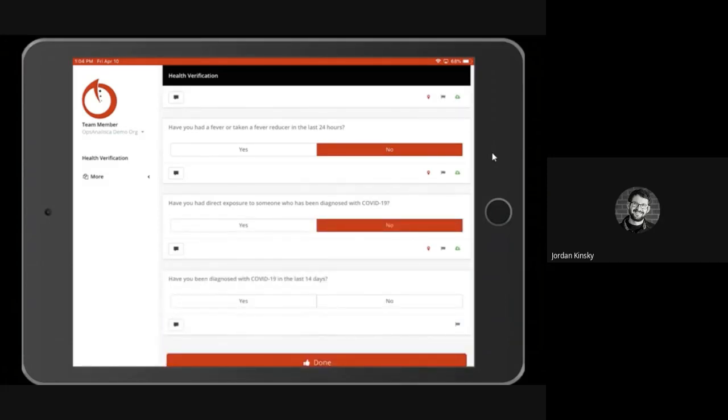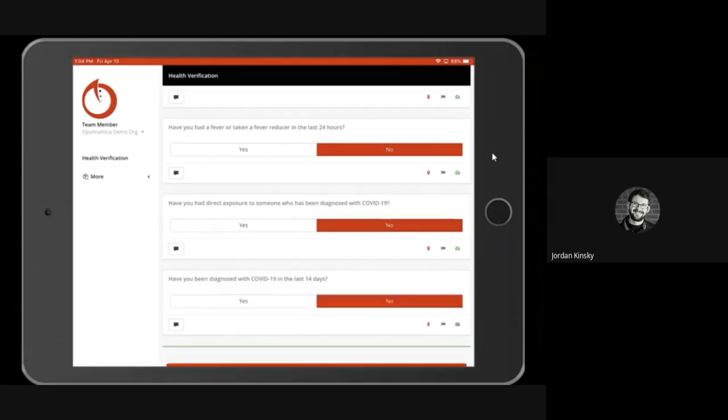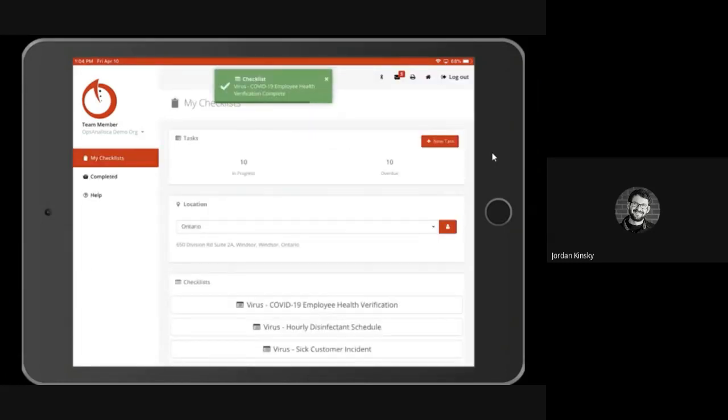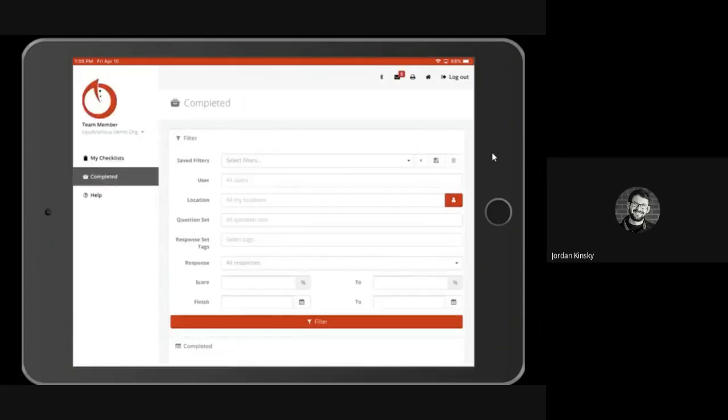Have you been diagnosed with COVID-19 in the last 14 days? Nope. Now it pops up and says, hey, the employee is eligible to work this shift. Please have them go clock in. Again, we can add more comments here, but we'll just go ahead and submit this, and it kicks us out. Now let's go take a look at what these reports look like after they've been completed.